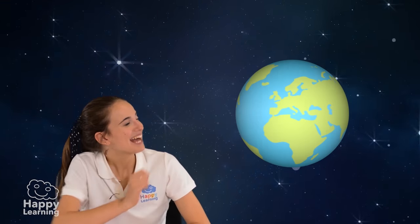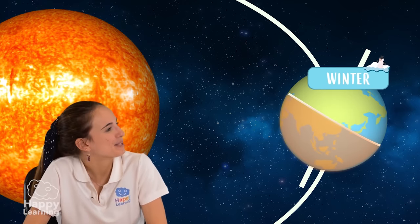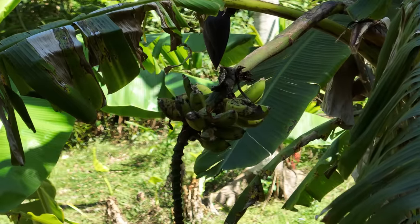This is officially my first spring at the cabin. Planet Earth has an axis. It's actually leaning. In the Northern Hemisphere, it's winter. And in the Southern Hemisphere, it's summer. And I cannot believe how much has changed in just the 3 weeks I was away.